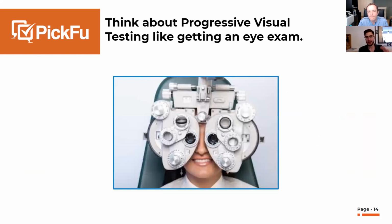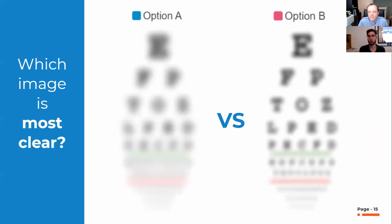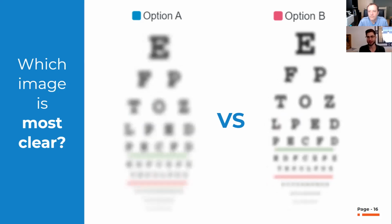And so when you sit down in front of the eye doctor, they're going to bring this machine in front of your face and they're going to start asking you, okay, which image is more clear, right? Is it option A or is it option B? Right. And these are things that you're going to do. You're going to go through with your creative team. And you're going to kind of make these tweaks. You're going to make these changes the same way the optometrist would change the headset. So they're going to say option A or option B, right? Option B. And they're going to say again, okay, make some changes. Option A, option B, okay, option B.